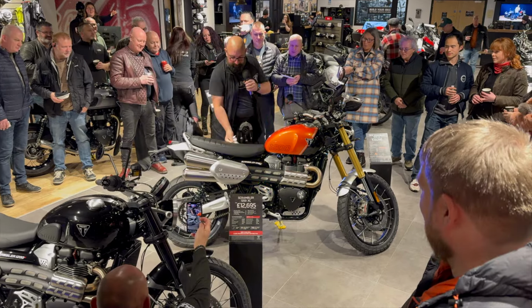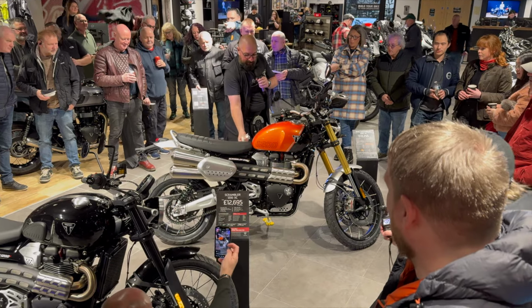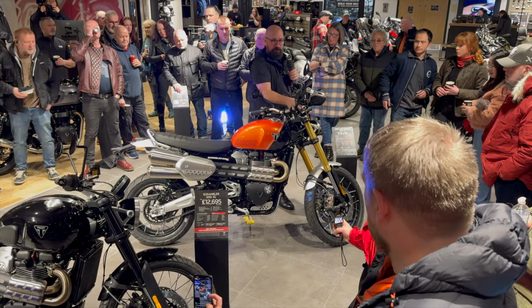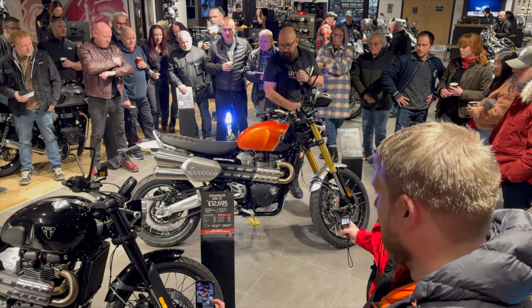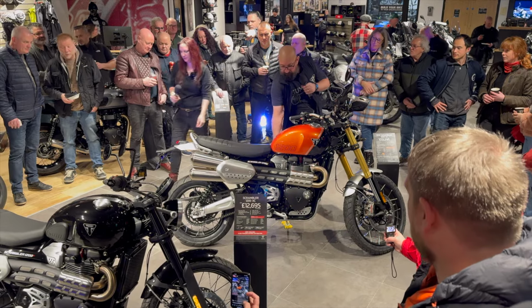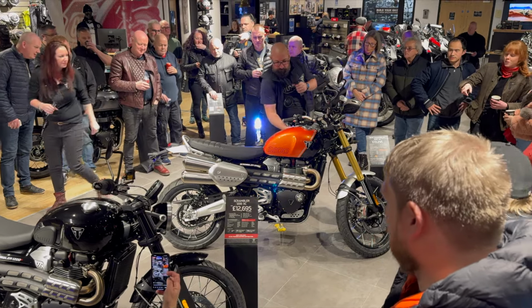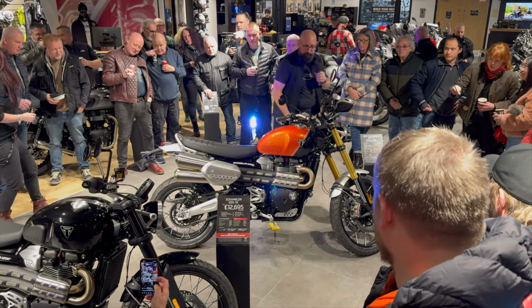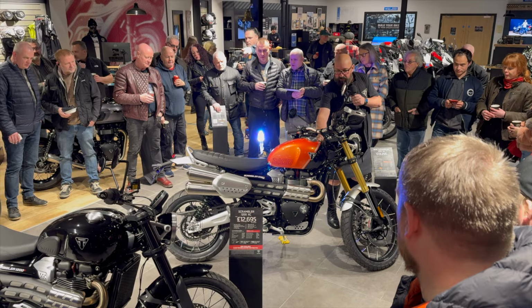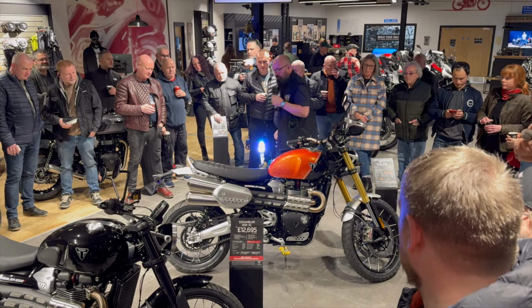Sorry about these little stickers. So this is the Scrambler XE, a new XE model. And how good is it? It's Baja orange. You've got your silver stripe at the front, and a metallic black finish at the very front end of the tank.